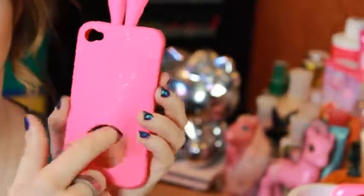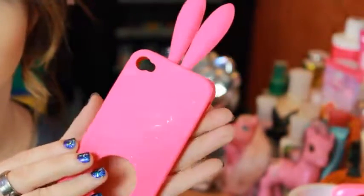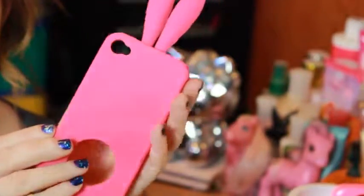And the little cotton tail didn't come with it. She kind of just sent it by itself. You can see the glue residue left over, but it's still super cute and I still like to wear it on my phone. It's really cute. It's all pink. All right, let's move on to just basic plastic cases.